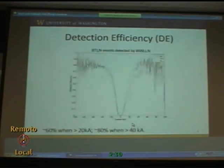Here I showed another figure about the detection efficiency. This is the detection efficiency changed with the peak current. So X is the peak current from -100 to 100 kiloamps, and Y is detection efficiency. We can find that when the peak current is low, the detection efficiency of volume is low, and when the magnitude of peak current is larger than 20 kiloamps, the detection efficiency is about 60%. And when the magnitude of peak current is larger than 40 kiloamps, it's about 80%.